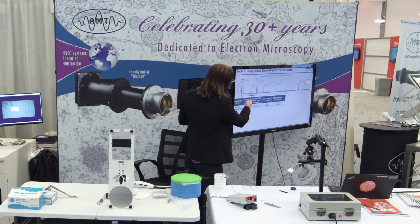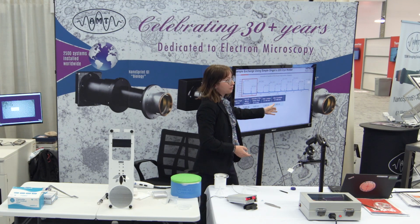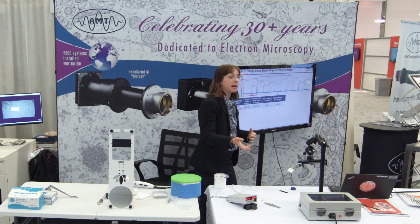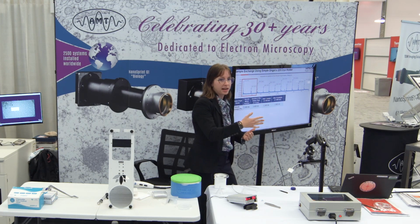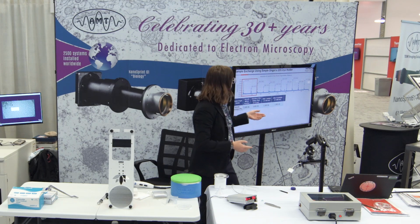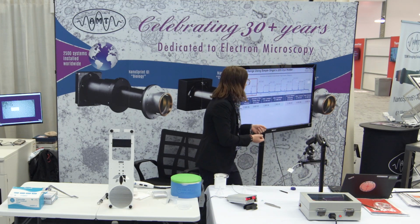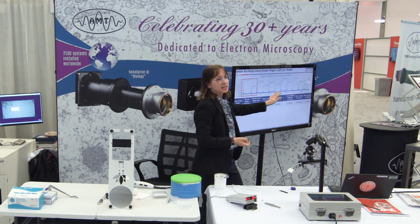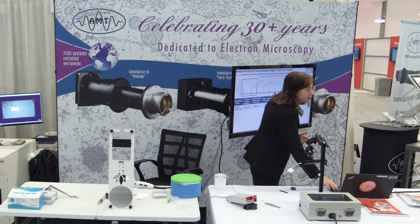So before the holder was inserted, we're looking at these values, and then afterwards, the recovery is very quick. About 10 minutes after the holder was inserted in the tool, we're looking at about 10-ish minutes until that full recovery. And then pulling it back out, again, we're looking at less than 10 minutes of that vacuum recovering very quickly, over and over and over again.